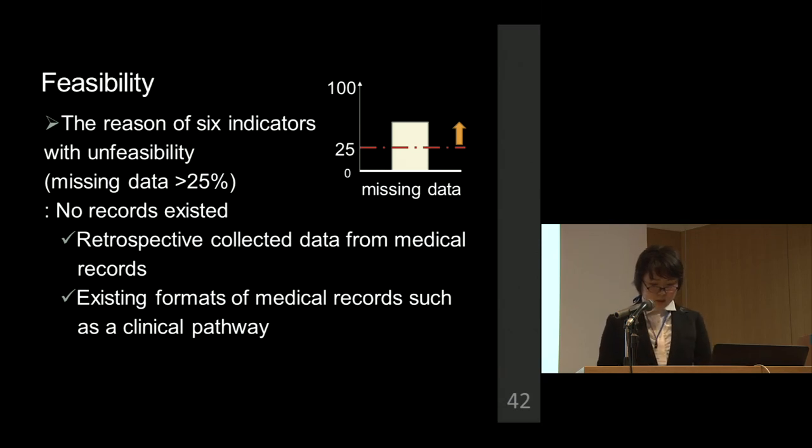The reason of 6 indicators with unfeasibility was no record existed. First, retrospective collected data from medical records. Second, existing formats of medical records such as a clinical pathway. If we prospectively measure indicators using an electronic data capture system, we will minimize missing and ambiguous data scores. This result showed that we need to provide a more reliable prospective data collection.